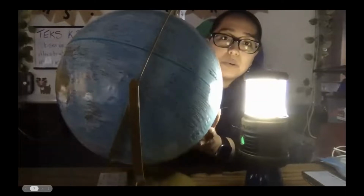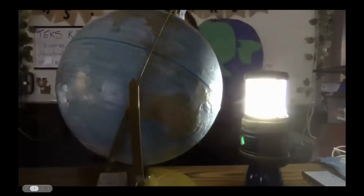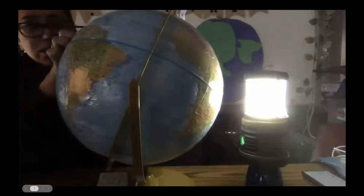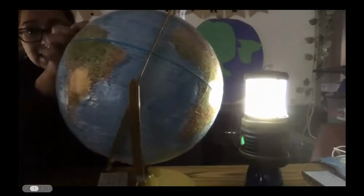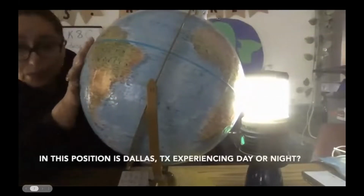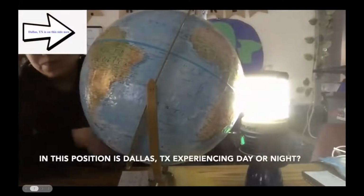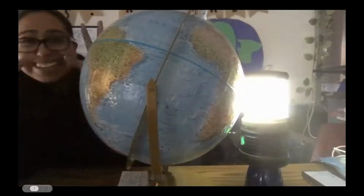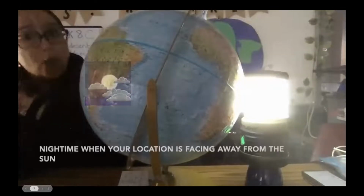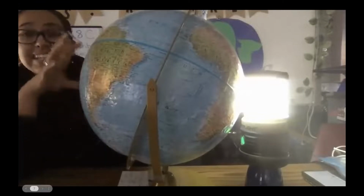So here I'm going to rotate planet Earth. Notice it's moving around. It's rotating, rotating, rotating. It's going to keep rotating. And now notice where I am located in Dallas, Texas, the dot is now on this side. So do you think Dallas, Texas, for this model is experiencing day or night? And hopefully you guys said nighttime is represented for this model for Dallas, Texas. It's facing away from the sun. So when the side of the planet is facing away from the sun, that is nighttime.